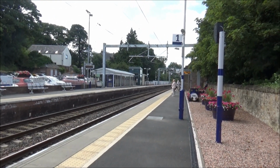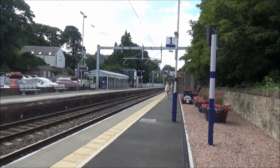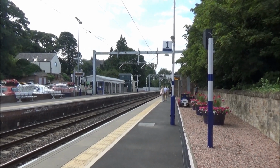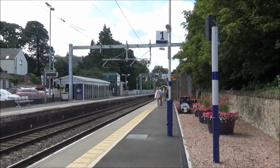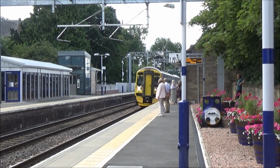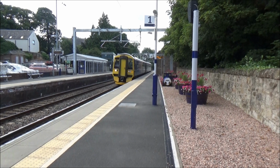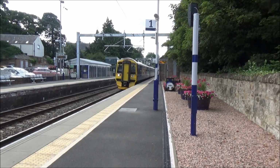Okay, next to arrive in is the delayed 1408 ScotRail service to Edinburgh from Dunblane. This train has 2 carriages, so this might be a 158 or 156. It's 158867. Okay, next to depart now is the 1407 ScotRail service to Edinburgh from Dunblane. Interestingly, it's a 158, it's 158867.